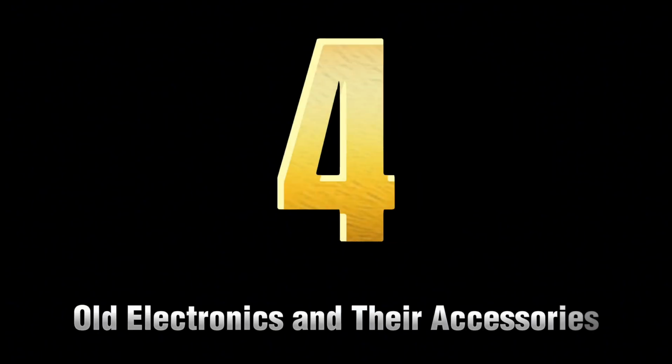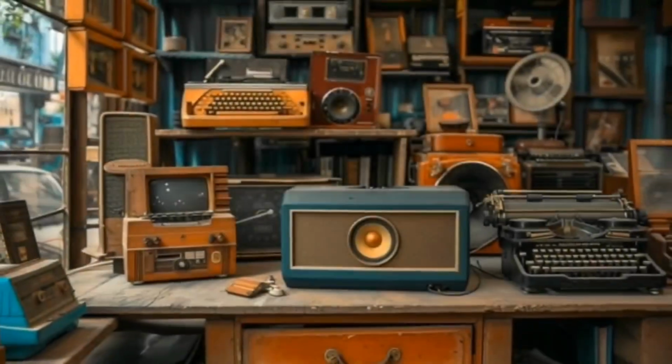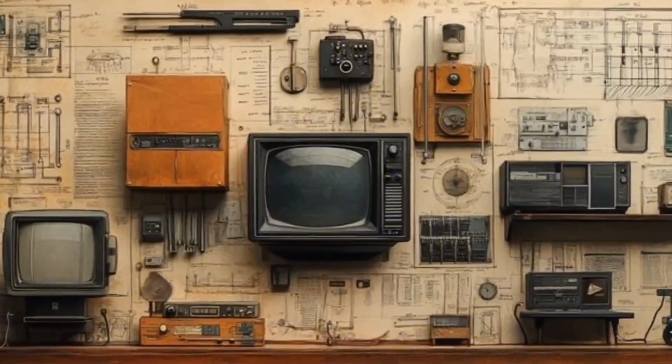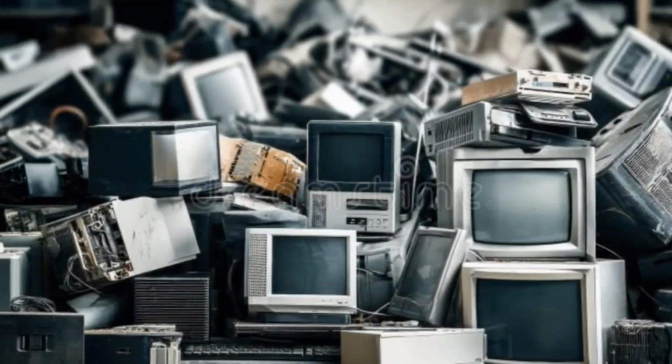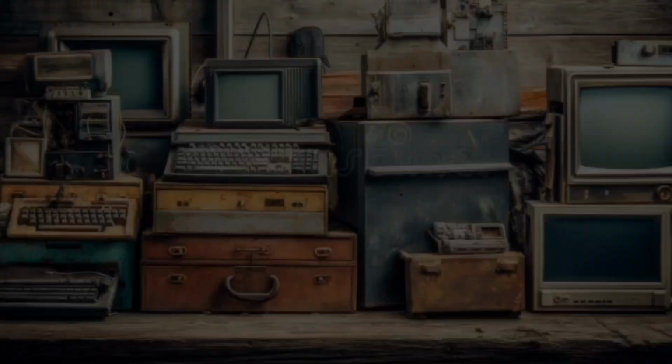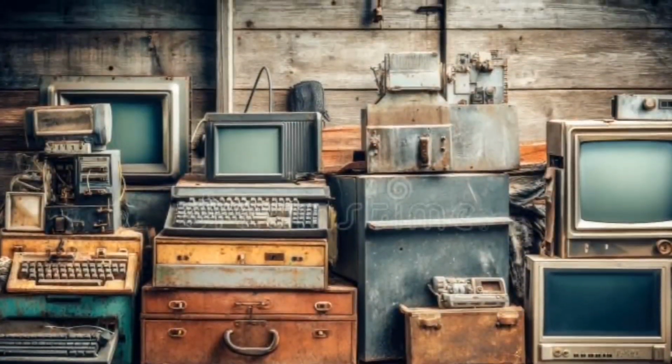4. Old electronics and their accessories. Open your drawer labeled miscellaneous, and you're bound to find a tangle of old phone chargers, dead batteries, USB cables for devices you no longer own, and maybe even a flip phone from the early 2000s. These forgotten relics waste an unbelievable amount of space.